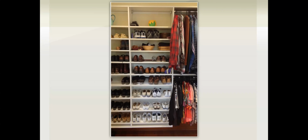Then we started accumulating more shoes and decided, well, we'll just put more shelves up there. We could just add more shelves, adjust the bins, and just keep adding more shoes. So that's worked out very well. I put Mark's shoes up at the top and mine are down at the bottom.